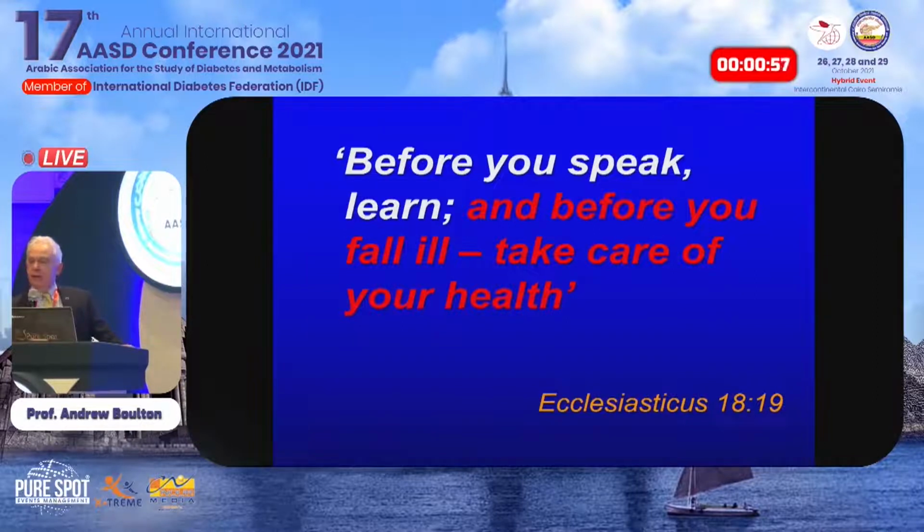So here's a quotation from the Old Testament, the book of Ecclesiasticus. In chapter 18, verse 19, it says, "Before you speak, learn," that's a good idea. "But before you fall ill, take care of your health." And that's great advice for people with diabetes at all stages, particularly those with a history of foot ulcers, because they don't need to be recurrent.